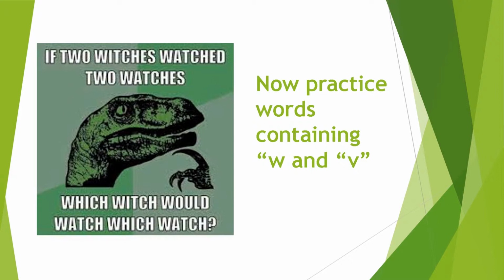If two witches watched two watches, which witch would watch which watch? Oh, that's a tricky one. We have two different spellings for witch in there. The witch that rides the broomstick in all the stories, and the witch, which means which one.